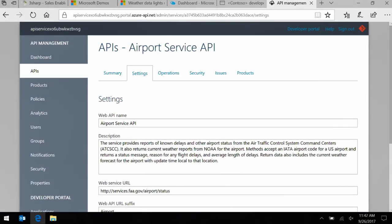When I actually set up this environment, I just imported a Swagger definition file for the API here. So if you've got services that you've set up, just grab the Swagger file, upload it into API management, and it will generate all that developer portal for you. So again, you don't have to write any code or do any complex configuration to get that up and running.